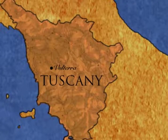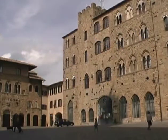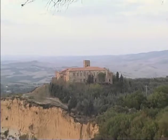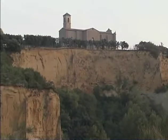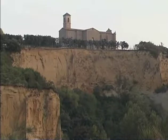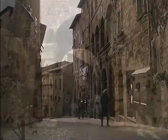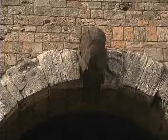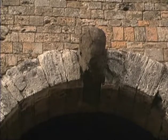The ancient Etruscan city of Volterra stands guard over the dry western hills of central Tuscany. Just outside the city walls are Le Balze, the eroding sandy cliffs that every year inch closer to the homes and churches above them. The famed Etruscan gate dates to the 4th century BC. This misshapen lump was once one of 3 sculpted heads that gazed down upon the city's visitors.